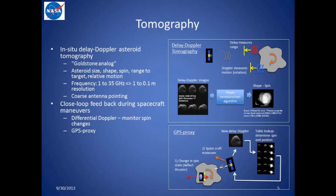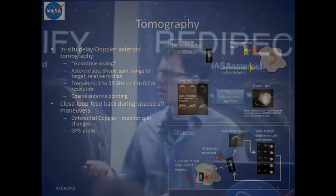This is for resolution, and you don't want it to penetrate too deeply. And it only requires coarse antenna pointing because all the information is contained in the echoes. So there are a lot of computing technologies for tomography. Some things that are unique maybe to radar. The first is using the Doppler in sort of differential mode, to assess rates of change of spin due to deflection or what have you.